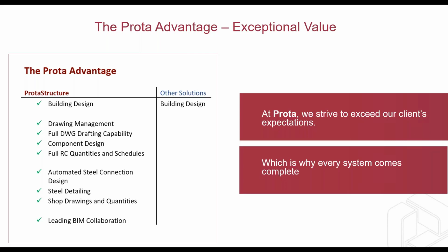With Prota Structure, you can design and model buildings, then perform automated steel and reinforced concrete detailing with the Prota Steel and Prota Details platforms. You can also coordinate your models with leading BIM players with Prota BIM. In other words, you invest in a single package and you possess all these technologies. From time to time, we demonstrate these technologies throughout seminars or webinars.